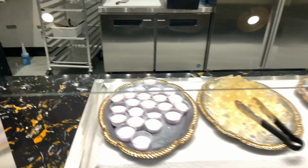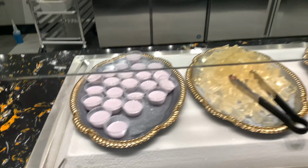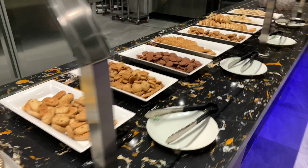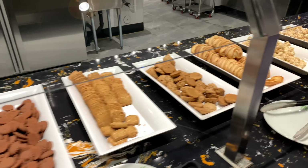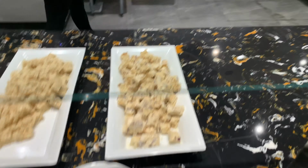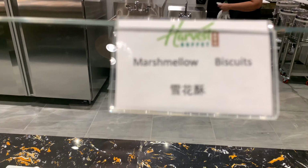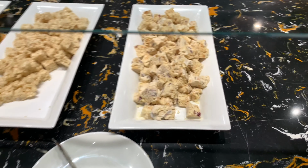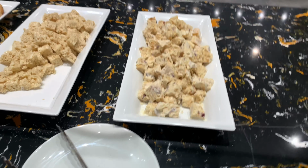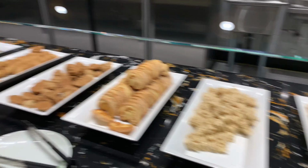Check it out, man. They got the taro pudding right here. They got all kinds of desserts here. Everything looks fresh. I don't know about y'all, but you guys try this marshmallow biscuit right here. This is marshmallow biscuit. They even cut the fruit out here. Really good. I don't know if you guys tried marshmallow biscuit, but it's really good.